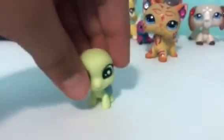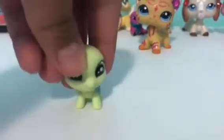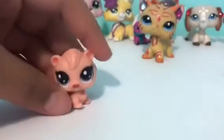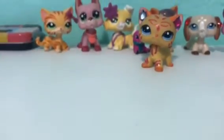Okay, and then we're gonna move on to the medium little pets, and we have a little tortoise. We have a hammerhead shark, which is so cute. Then we have a hippo. And then we've got a cute little beaver.